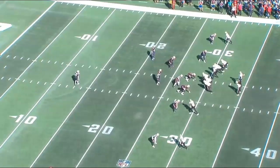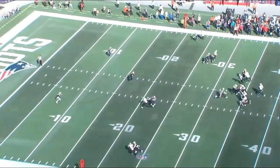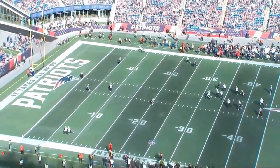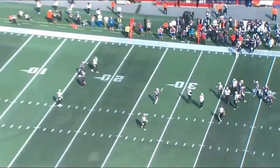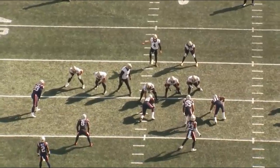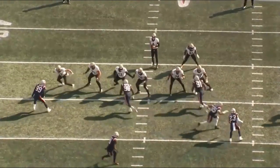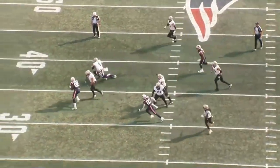All right, this was an ugly drive, and this is kind of how it ended. This is following a false start penalty. Just nothing open there. Carr, he's fortunate that he didn't get strip sacked there, but another sack. Maybe he could have taken off a little bit, but again, it's tough to put that on the offensive line there. I mean, they did everything they could.